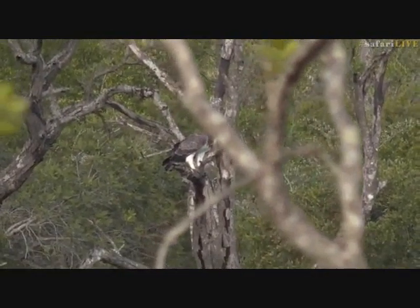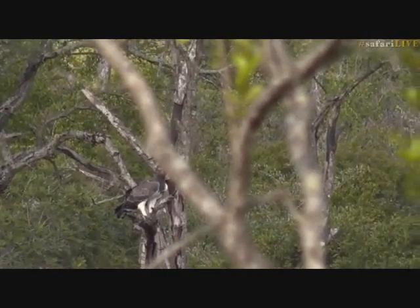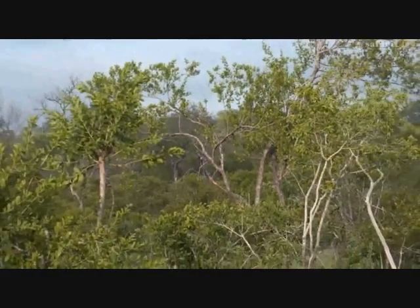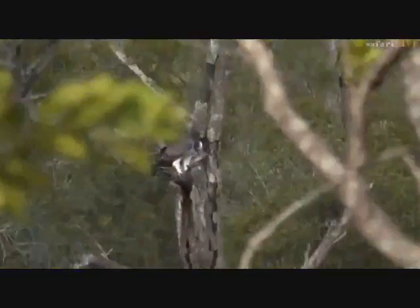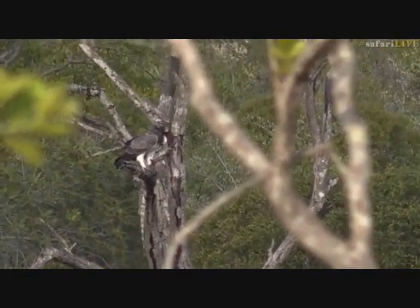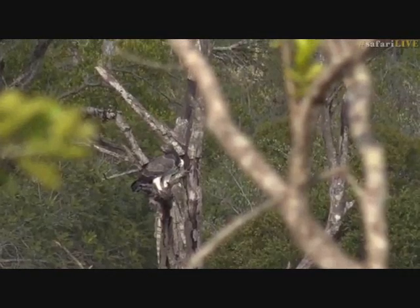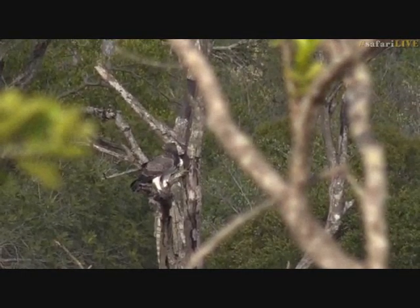Let me see if I can roll back. Oh, one more touch. Sorry, that shake was me. There we go. No, a little. There. This is a difficult one to hold. But there is the beautiful martial eagle. I'm surprised we managed to get another view of it.